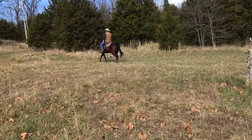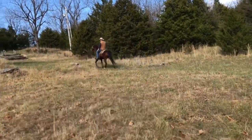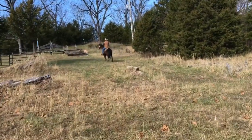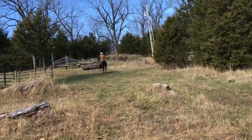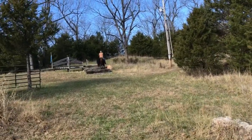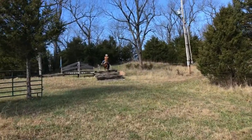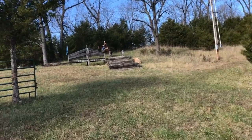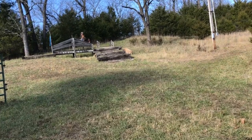He has a nice little trail gait. We have cantered him some, however, you can tell that in his previous training that someone was pretty dedicated to being in gait and not breaking to the canter. So it's kind of up to whatever you'd want to do with him.